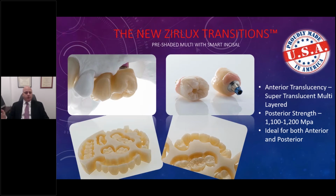Now it's in a different class than any of the multi-layers. Because what you get with multi-layers oftentimes is a line of demarcation between the layers. This is different than that, because this is all through a 4Y yttria, but yet it has the smart incisal technology at the top of the puck. So now you're not getting the gradation.